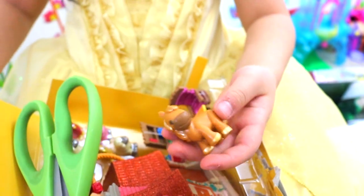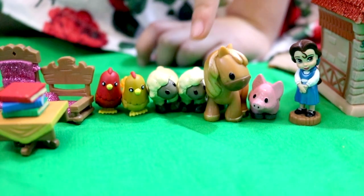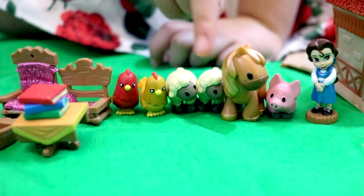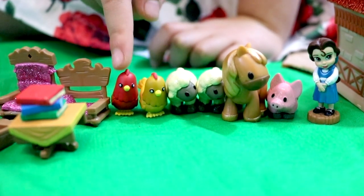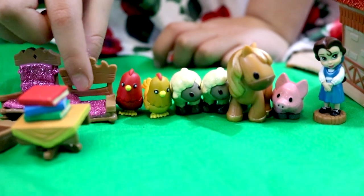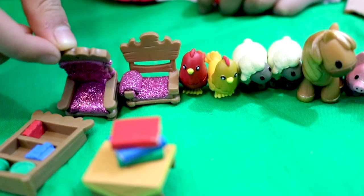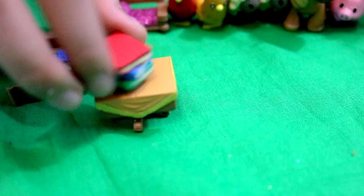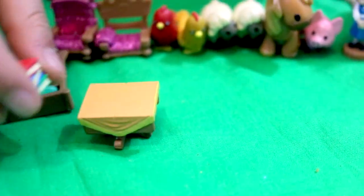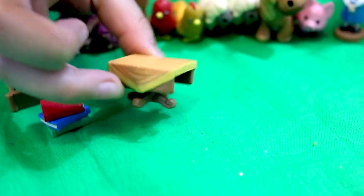Ooh, the horsey! Belle, this is a shiny pig. This is the horse. This is a sheep, there's two sheeps, and there's a male and a female. And they come with these sparkly pink couches, this sparkly pink rocking chair, and this shelf. And it comes with these books, but you cannot take them apart. They're stuck together. And it comes with this table. It has very good details.